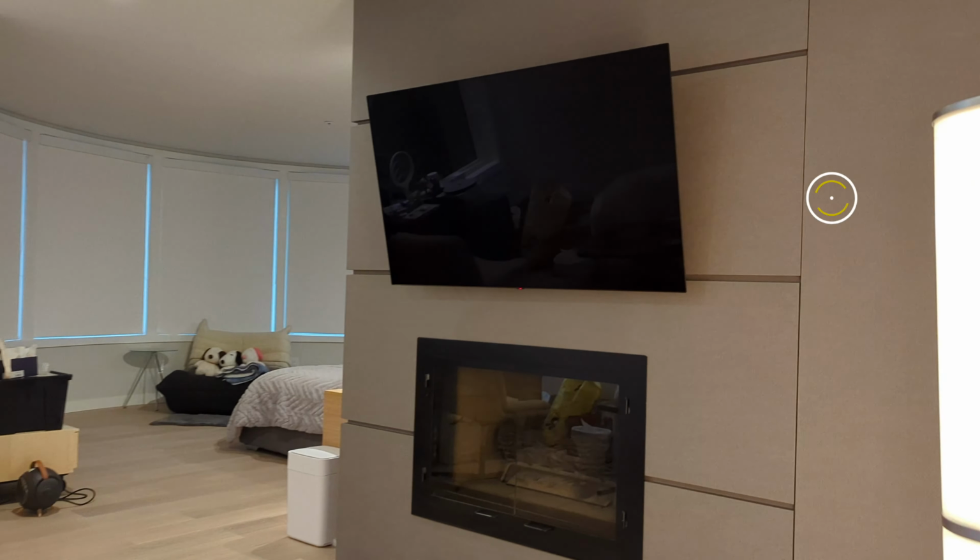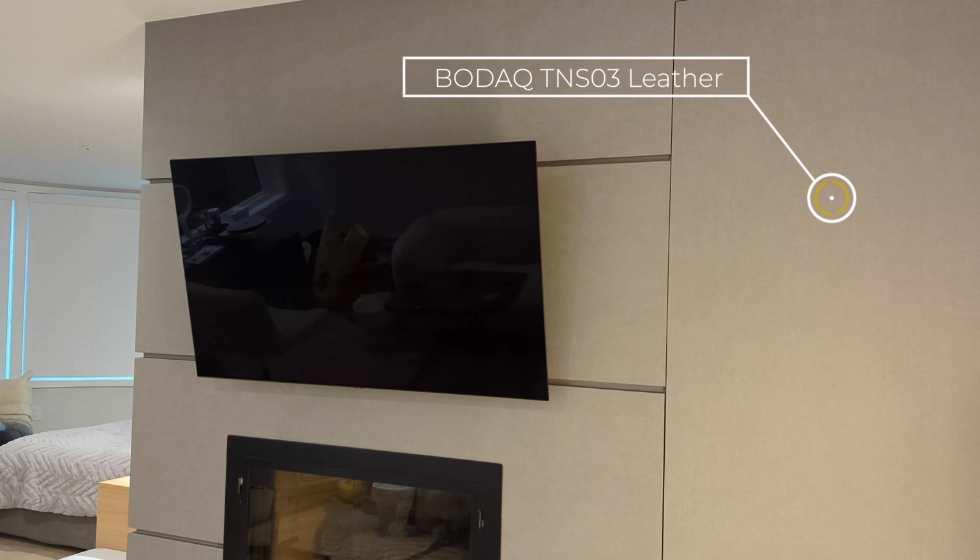Bodaq perfectly replicates original materials. The leather pattern looks and feels natural with no harm to animals.